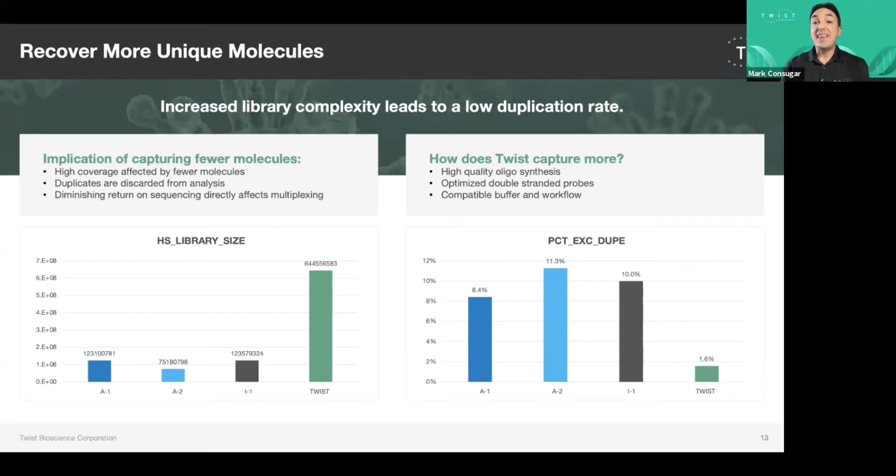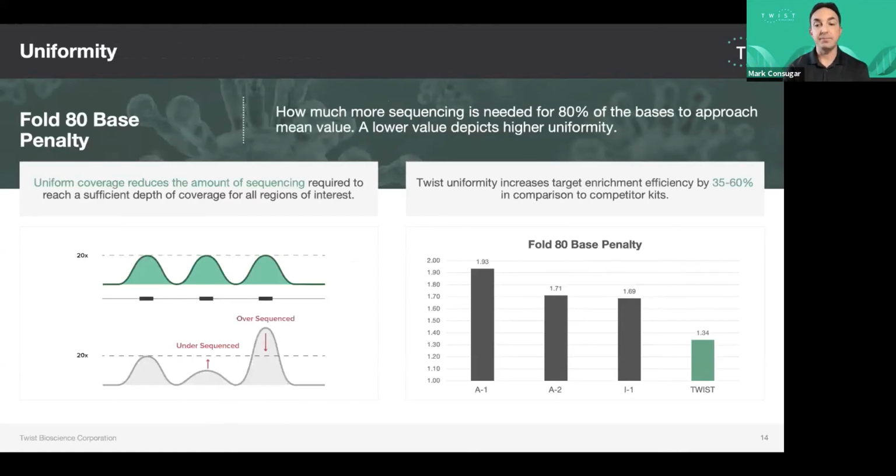So that is one of the metrics that we tried to improve at Twist: why would you want to waste sequencer bandwidth on duplicate reads which are non-informative? Let's give you those back so that you can either run more samples or run the same number of samples but get more depth out of the results that you have.